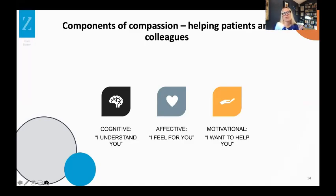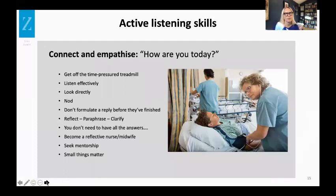So when we begin to show compassion towards ourselves and towards other people, like patients, like colleagues, essentially it works on a cognitive level, so in our thinking. So I understand you. It's also in how we behave towards others. I compassionately feel for you, or I'm empathic towards you, and so I can show that in how I relate. And also motivational, so you want to support other people, you want to help other people. You can imagine if you've got an internal dialogue which is more critical or judgmental, then you're less likely to feel empathic, and you're less likely to want to support. So being aware of our thinking and how we are with people is very important.